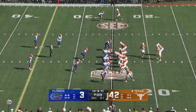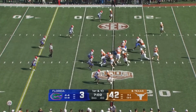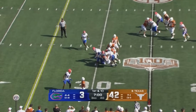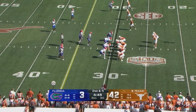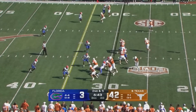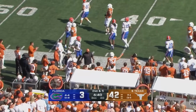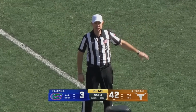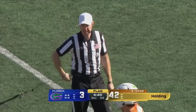6'4" redshirt freshman who started in place of Ewers for 2 games already this season. As Jaden Blue will take it out to the 30-yard. There's a lot of things that he has he simply can't coach. He's 6'4", he's 225 pounds, and he's got arm talent. And like his grandpa. On the offense, number 56, 10-yard penalty from the spot of the foul. Replay 2nd down.